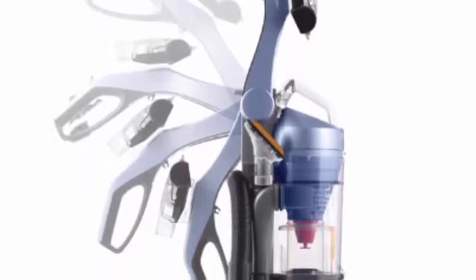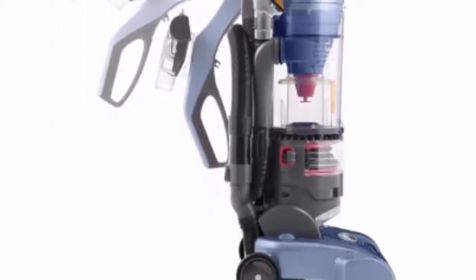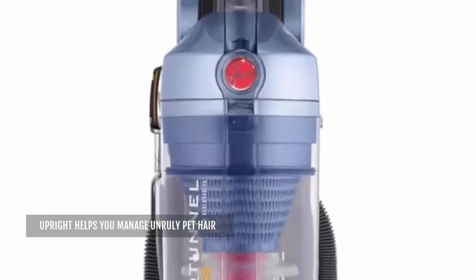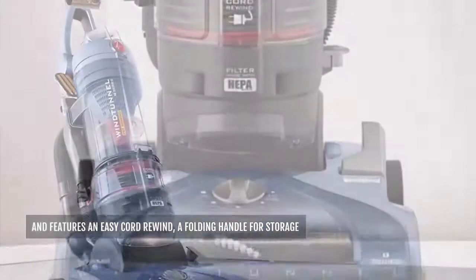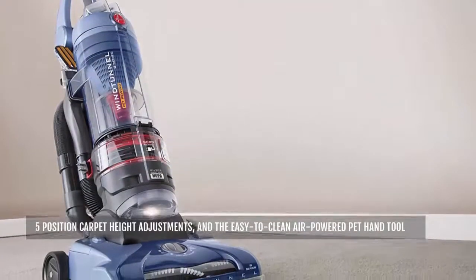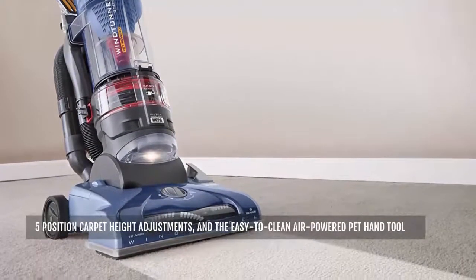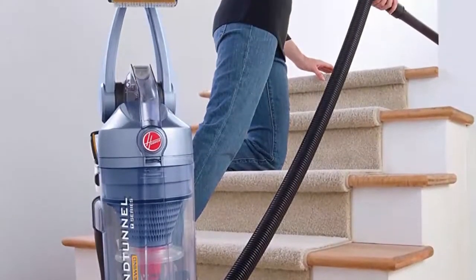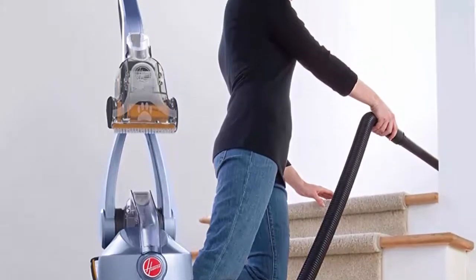Hoover Vacuum Cleaner T-Series Wind Tunnel Pet Rewind Bagless Corded Upright Vacuum, UH70210. The Wind Tunnel Pet Rewind Bagless Upright helps you manage unruly pet hair and features an easy cord rewind, a folding handle for storage, 5-position carpet height adjustments, and the easy-to-clean air-powered pet handle tool. There's no loss of suction with Hoover patented wind tunnel technology that traps and channels dirt into the dirt cup and minimizes scatter.